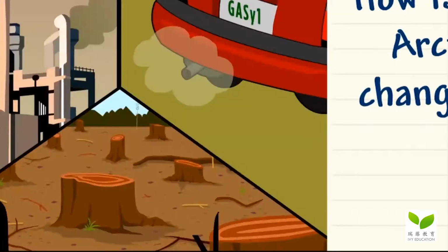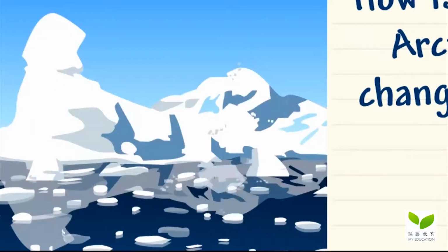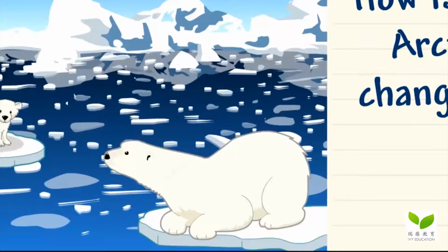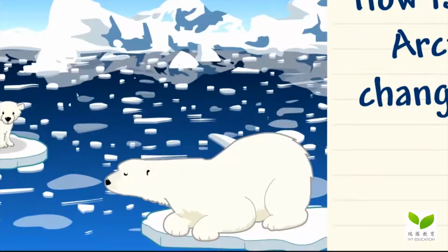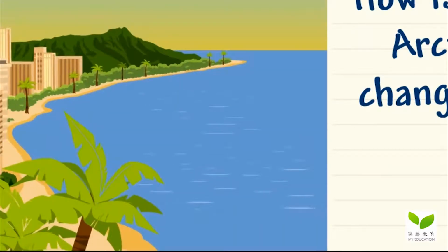People are making big changes to the environment, which are making temperatures on Earth go up. Glaciers, icebergs, and sea ice in the Arctic are melting. And the habitats of many Arctic plants and animals are changing. If a lot of ice melts, the sea might rise higher.